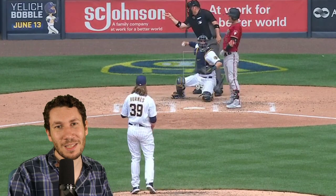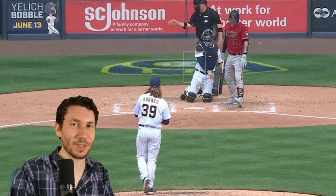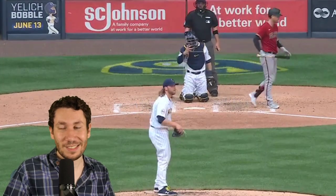Not the best one he's thrown, but it did come back over the inside corner a little bit, as he thought maybe that was the sinker coming in. So now it's 1-2. You can throw whatever you want. I would throw the slider, honestly. I think a slider is that good of a pitch.